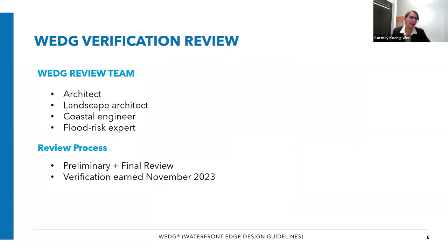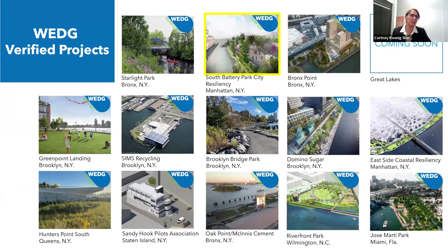So this project is added to a large and growing portfolio. It is the 13th project nationally that the Waterfront Alliance has verified. You will see from this slide that there are projects in New York, but also projects in other parts of the country. A couple of years ago, we verified a waterfront park in Wilmington, North Carolina, which was the first one outside of the region.